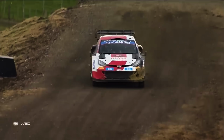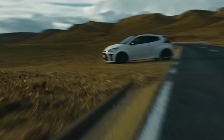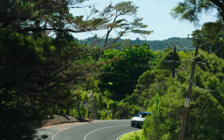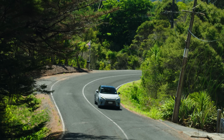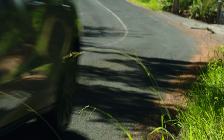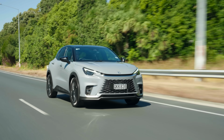The same World Championship winning rally tech that created the GR Yaris and Corolla has now been used to transform the LBX. Now, we've driven the regular version of the LBX before, complete with its hybrid powertrain. Well, the short answer is yes. It is strangely refined for a car of this size. Feels very much the Lexus. So much so you forget there's a 3-cylinder engine doing most of the work. And there's a link in the notes below to watch our drive.